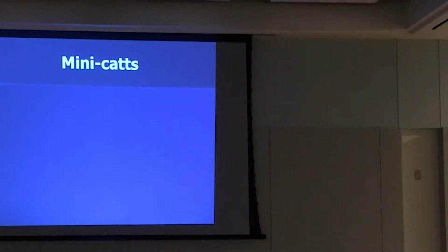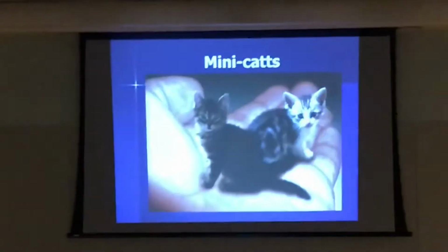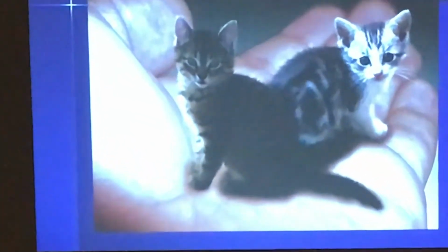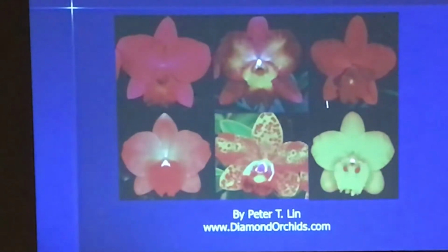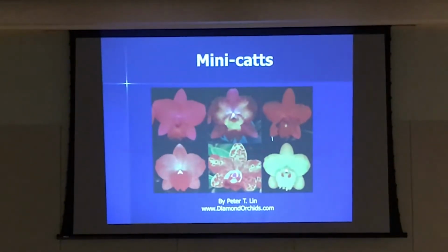So my first slide is meant to kind of represent what mini cats are all about. And so let's take a look at that. Whoa, whoa, wait a minute. Those are not orchids. But they are mini cats or mini kittens. So actually this is the correct slide, showing you they come in all kinds of colors, splash petals, spotted types, and all the jewel-like colors that come in Cattleyas.